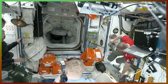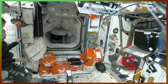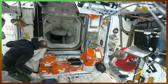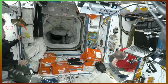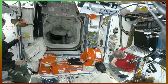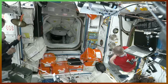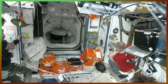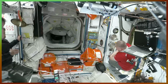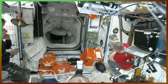Crew-10 mission specialist Takuya Onishi confirming some of the closeout procedures. There is a reason why we are waiting for Crew-10 to enter the International Space Station. They do have very important closeout duties inside Endurance. Those lithium hydroxide canisters are consumable carbon dioxide scrubbers inside the cabin of Dragon. So before entering the International Space Station, they want to conserve the LIO cartridges as much as possible. That is a very important closeout duty that they have aboard Dragon before they enter.